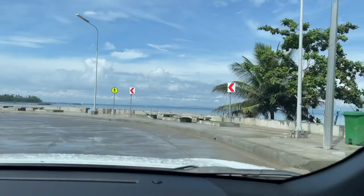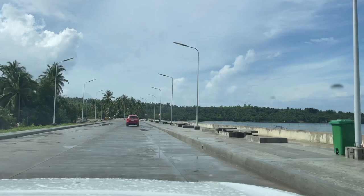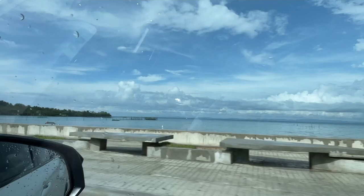We are on our way to Biton Beach with my sisters and family. Here in Boulevard, Biton's Boulevard. We will pass by it when we go to the beach. So I'll just capture it. A relaxing view of the sea.